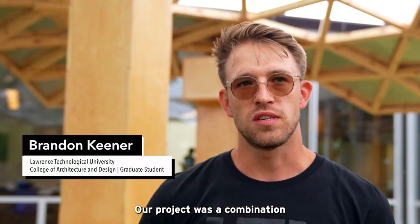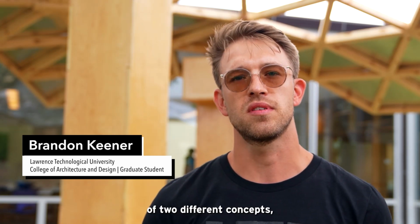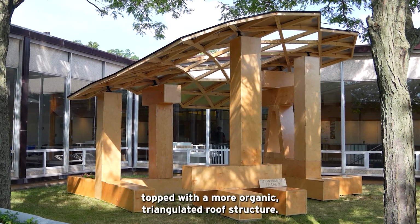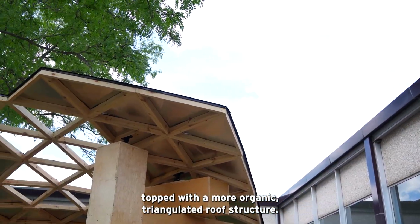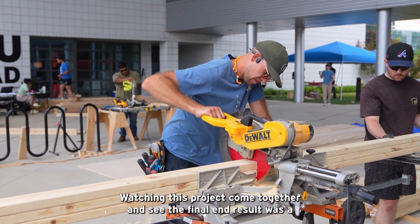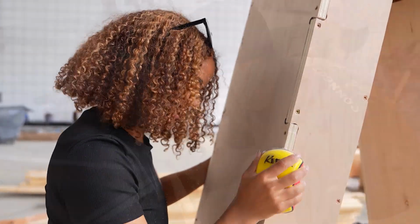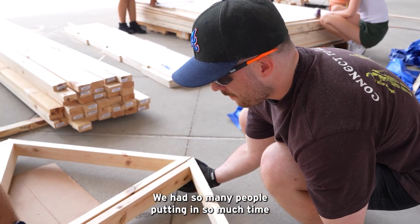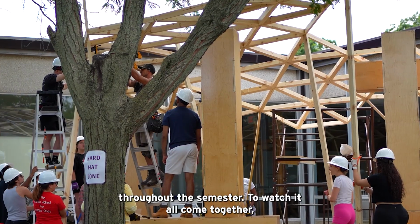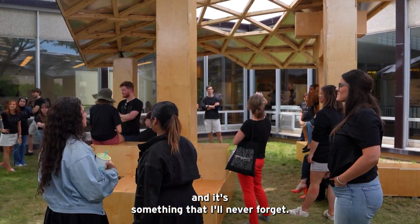Our project was a combination of two different concepts, box beams for the major structural components, topped with a more organic, triangulated roof structure. Watching this project come together and seeing the final end result was a very special moment. We had so many people putting in so much time throughout the semester. To watch it all come together this week was really special, and it's something that I'll never forget.